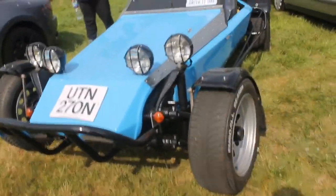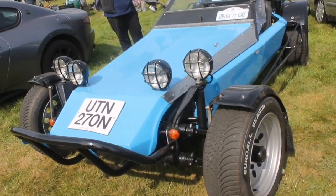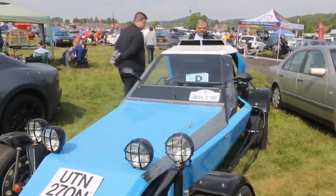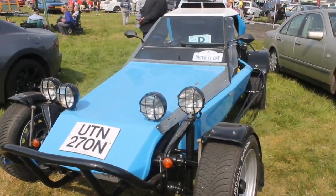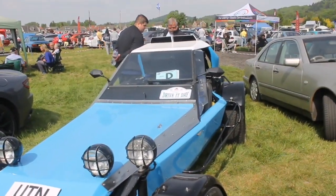What even is this? How? Why? It looks like a Caterham that's been converted for the Dakar Rally. It's obviously not a Caterham, but it looks like it's been prepared for the Dakar.